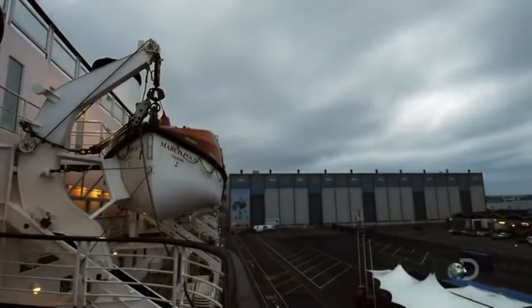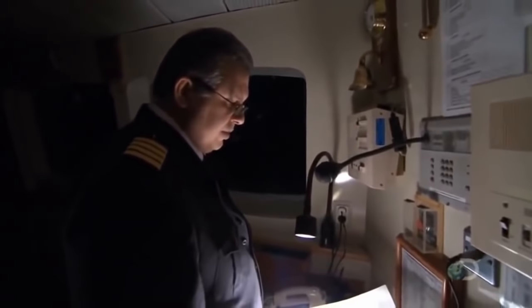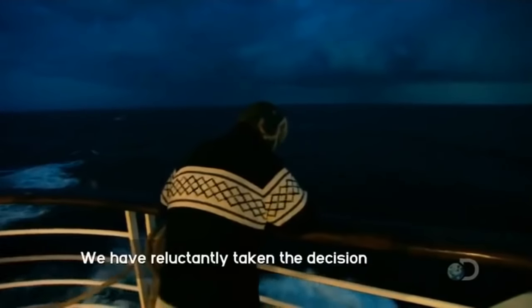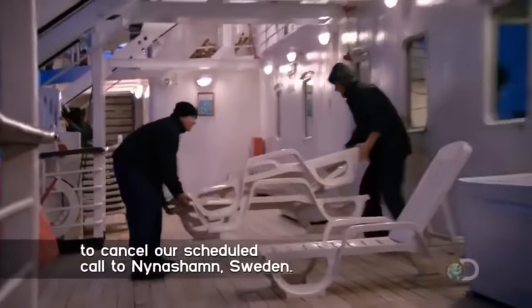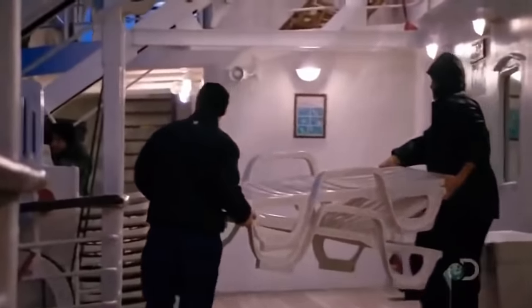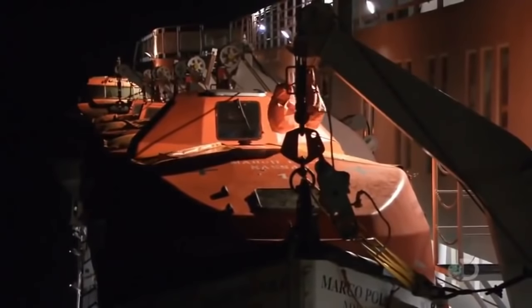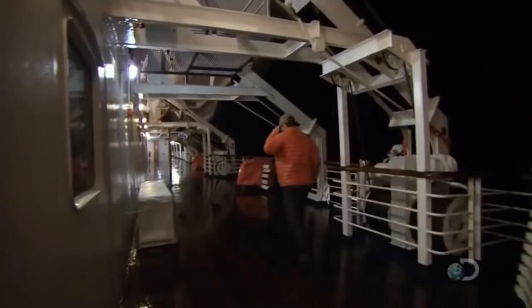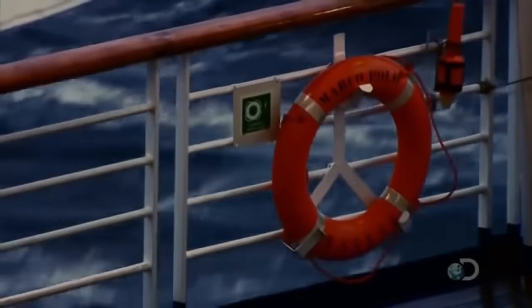Good evening, ladies and gentlemen. This is your captain speaking from the bridge. After weighing his options, the captain announces his plans. Due to the collision of two vessels, we have reluctantly taken the decision to cancel our scheduled call to Nynäshamn, Sweden. He's dropping the final port of call, buying enough time to sail the longer route home and avoiding the Kiel Canal altogether. It's the only way he's going to make it back to Tilbury on time.